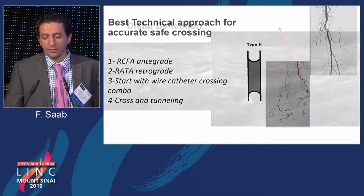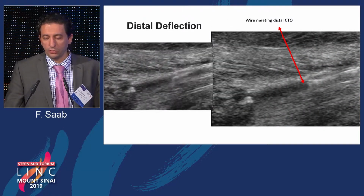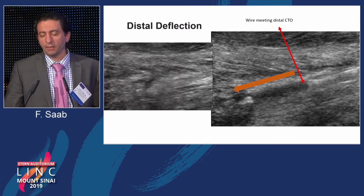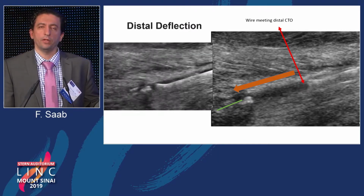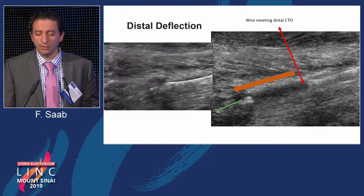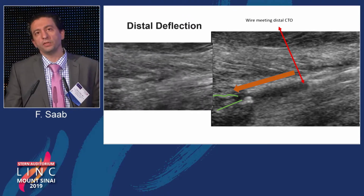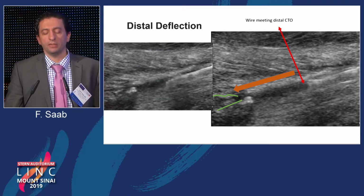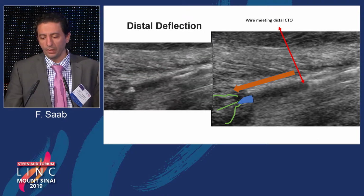And let's see what happens when we try to cross into the distal CTO cap. Typically, a lot of physicians, we like to go across through that occlusion, but in reality what happens is you either get subintimal because you're an experienced operator, or if you're not lucky or maybe don't have the same level of experience, you will actually get outside the vessel.